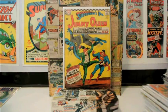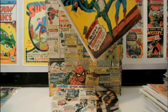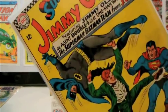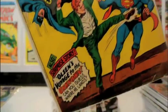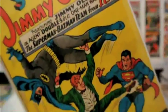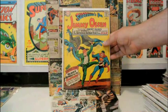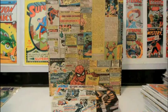Alright, next up, we've got Jimmy Olsen, number 92. It's from April of 66. That's a Curt Swan cover. And I thought it was cool with the Batman being held over the head and Superman getting kicked. This is the only appearance of an agency called SCAR, the Society for Conquest and Ruin. And Curt Swan just does an amazing job on these covers. Now, the condition on this one is fairly lower, mid-grade, but I thought the yellow in that background really popped, so I picked that one up.